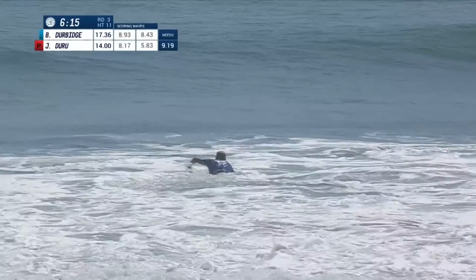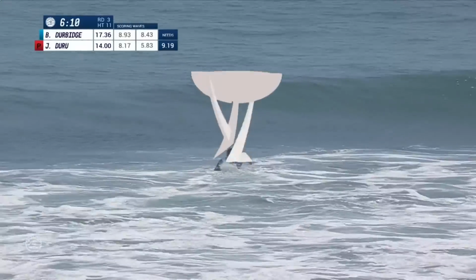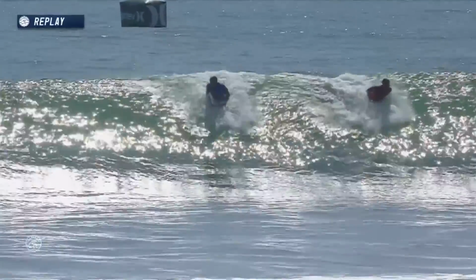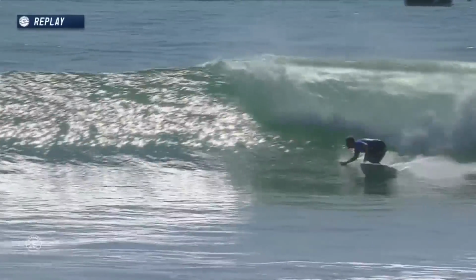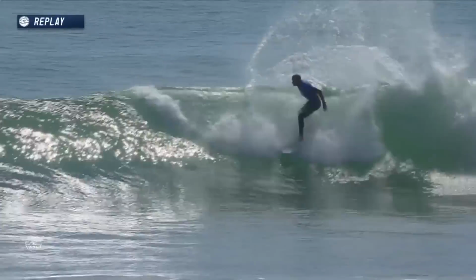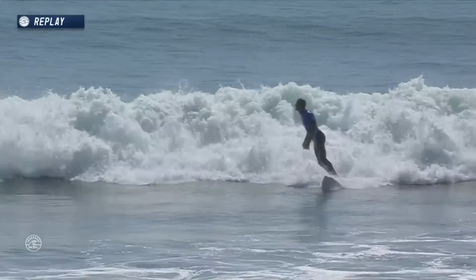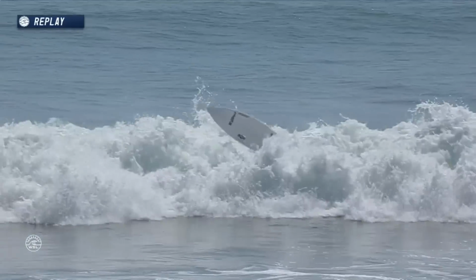Remember Bede was in that heat with Freddie P when he did the mic drop, got a 10 and got out of there? Something about retiring on your own terms. Maybe Bede was thinking about that as well, but he is absolutely tearing this apart. Yeah, look at that turn right there. I mean, that bionic hip that he's got is working well for him. And just finishes nicely. 3 massive turns.